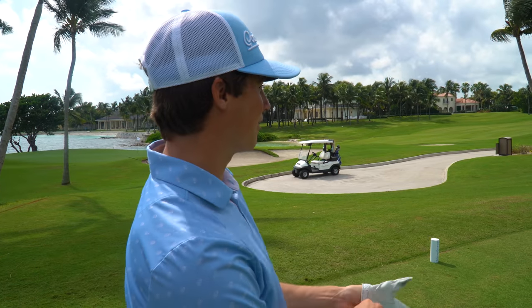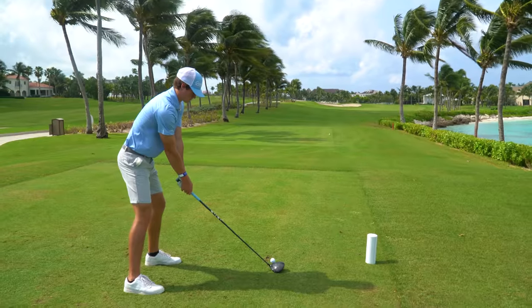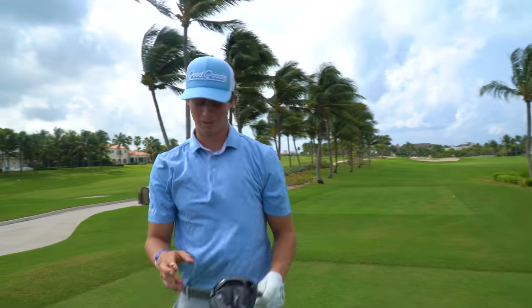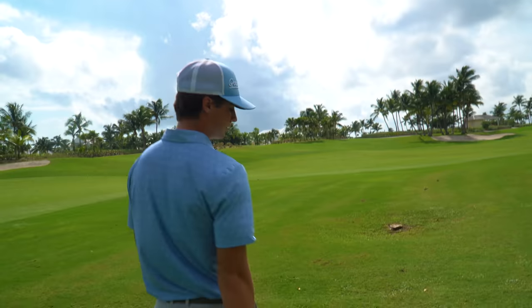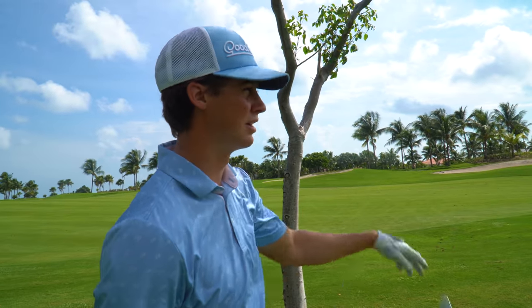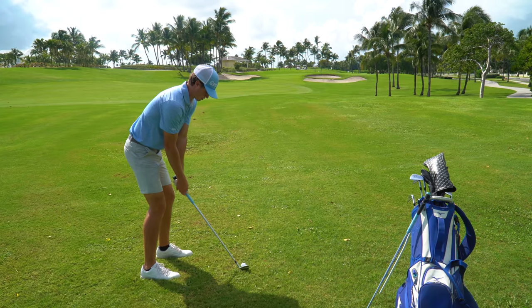Little dog leg to the left, par four. I'm gonna tee up over here and try and rip a cut up the left side. Hey, it's in the fairway, but not a great swing at all. 130 yards here into the breeze and a little off the left. It's gonna be a pretty full pitching wedge here to get it there. Not a great swing, but let's recover. I think we can make birdie here.